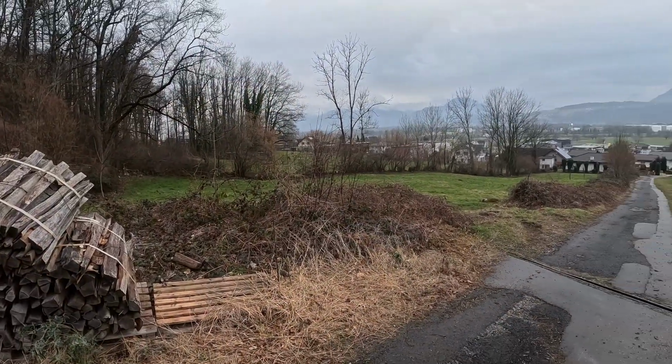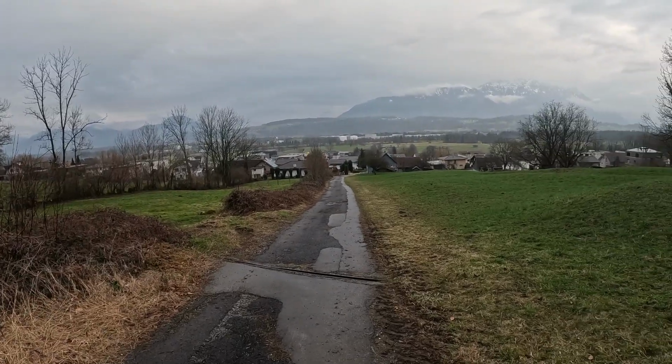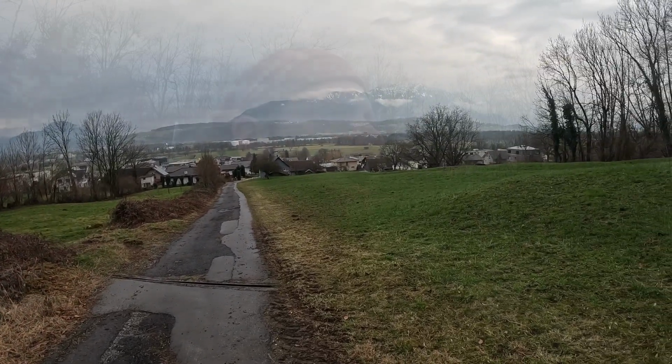Alrighty, so I'm not actually on the route anymore. I took a little bit of a shortcut to make some time to catch the bus, but here's a view of Sennwald and the Austrian Alps. So that is it from me today.